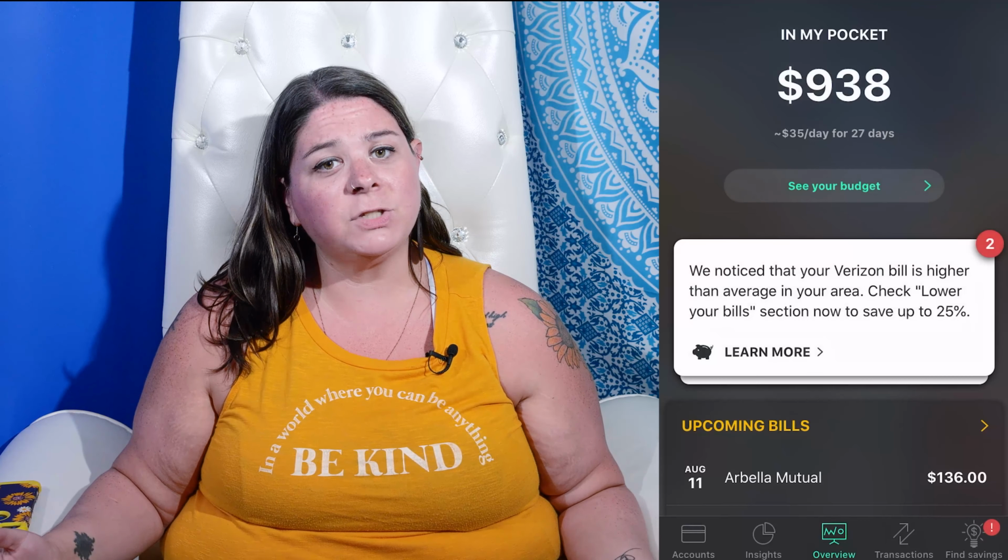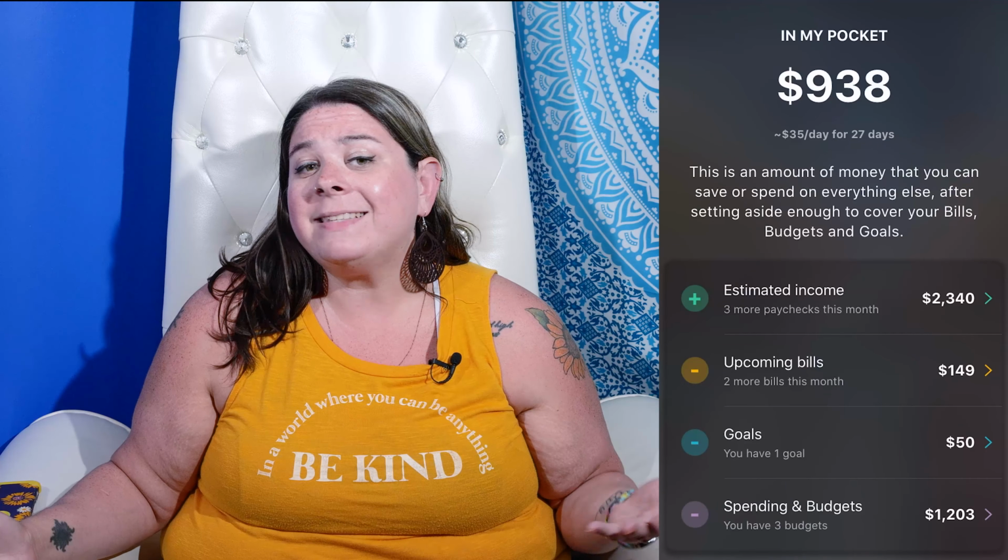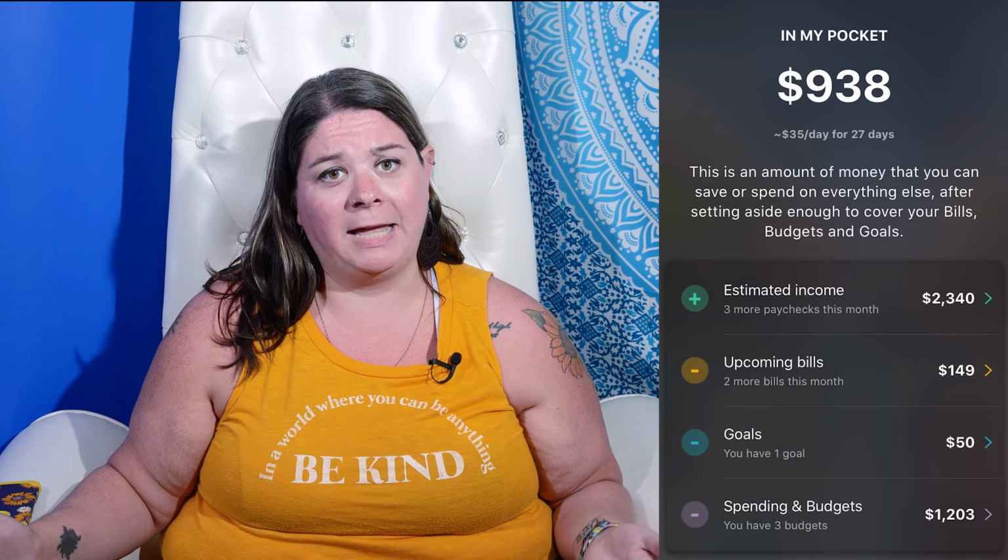On the main screen, also known as Overview, you will see the In My Pocket function. This is basically the heart of PocketGuard. It will calculate how much money you have after savings, bills, putting money away, etc. In other words, it tells you how much money you have to play with for non-essentials. It will also tell you how much money you have per day for the rest of the month.